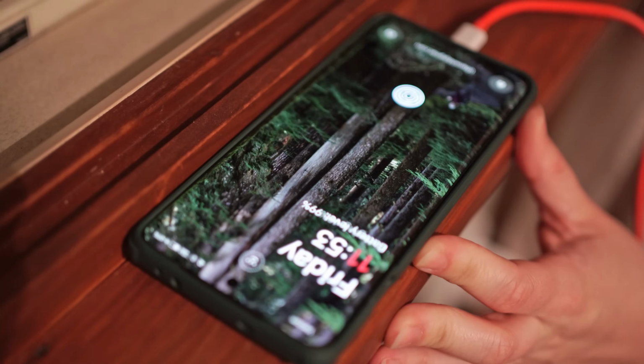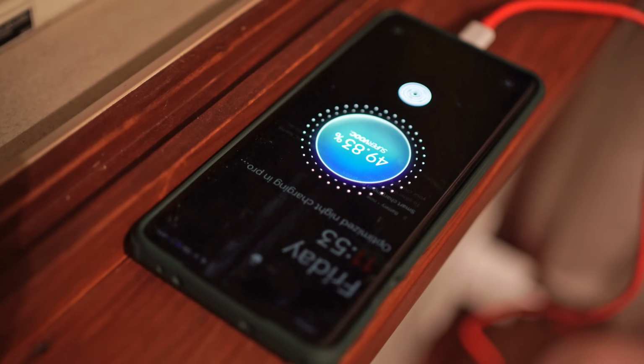Insane. On some overnight trips, I don't even bother taking a charger. This is the first phone that I've ever had that I can confidently say has a 2-day battery life. Of course, the charging speeds are great as well. This is one of OnePlus's hallmark features.